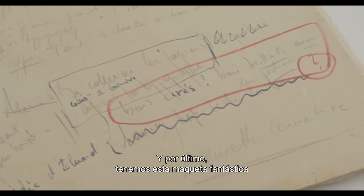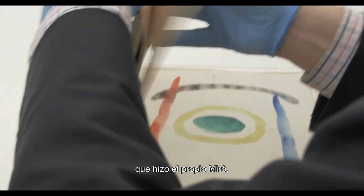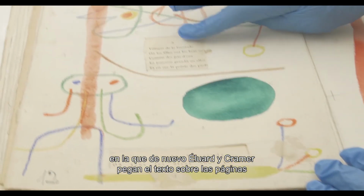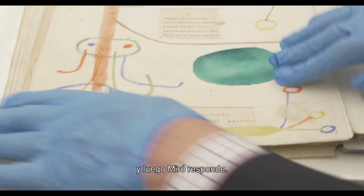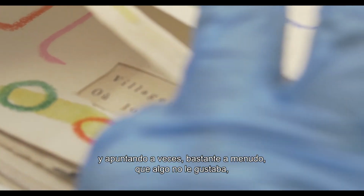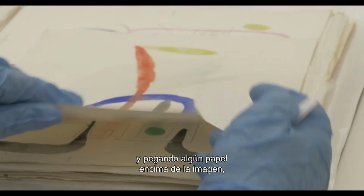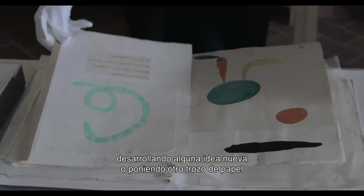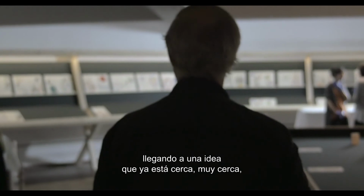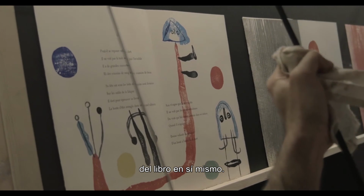the texts. And then finally you have this wonderful maquette which Miró himself produced, which started again with Éluard and Cramer sticking the text down onto the pages, and then Miró responding. And then you had Miró putting an idea down on the page, and then sometimes often thinking, no, I don't like that, and sticking paper over the top of his image and working another idea out, and sometimes putting yet another piece of paper down, working another idea out, and finally getting to an idea which is close to, very, very close to the book itself.